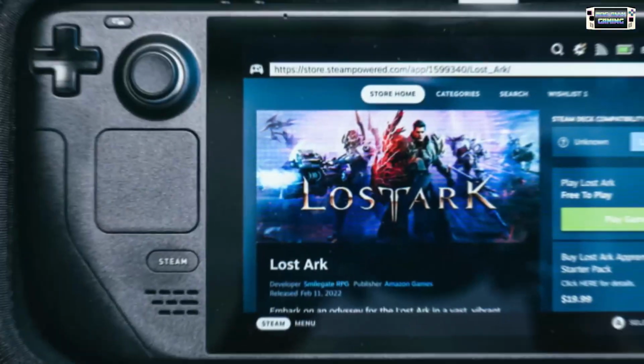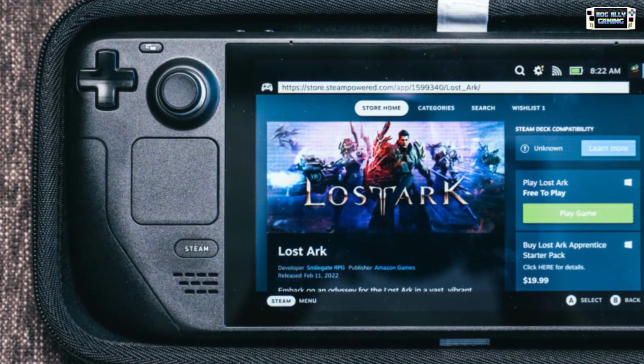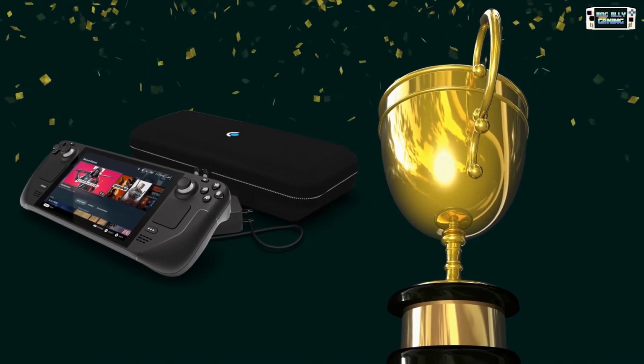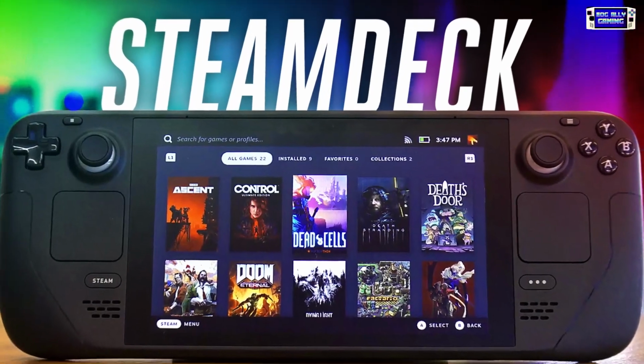This means that the Steam Deck can handle more demanding games and applications than the Nintendo Switch OLED. The winner of this round is clearly the Steam Deck, as it has a much faster and more capable processor than the Nintendo Switch OLED.